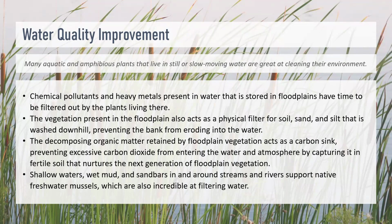Shallow waters, wet mud, and sandbars in and around streams and rivers support native freshwater mussels, which are also incredible at filtering water. We here in Kansas, or in most of the Midwest, most of the country, do have a serious problem with zebra mussels right now. And the one thing they're good at is filtering water, but they are out-competing all of our native species, which are better at filtering water. So it's important to protect their habitat, places they can thrive, since they're being pushed out of other areas.